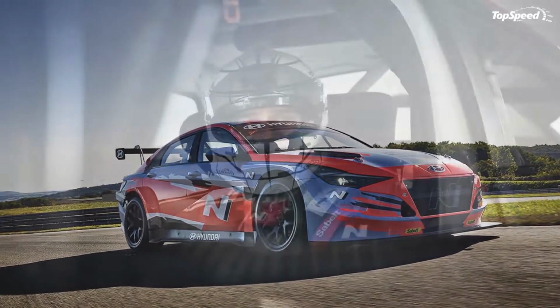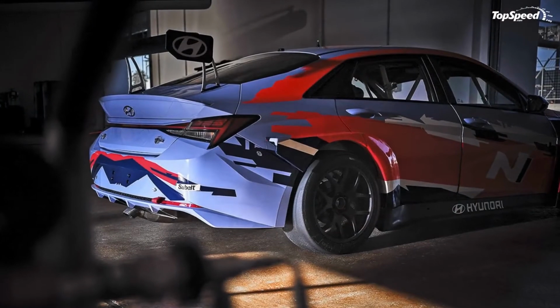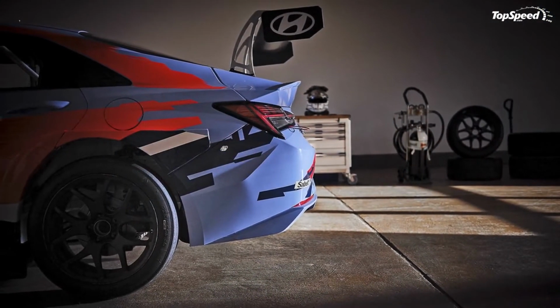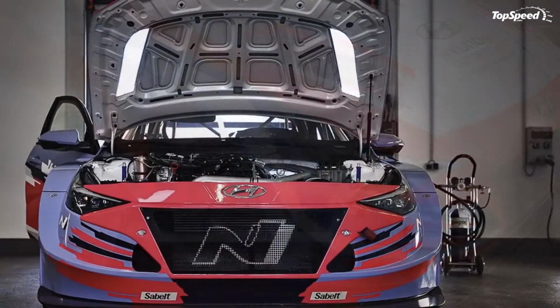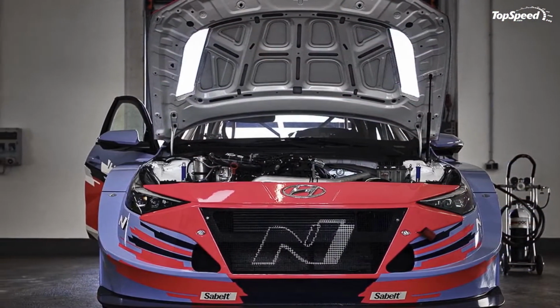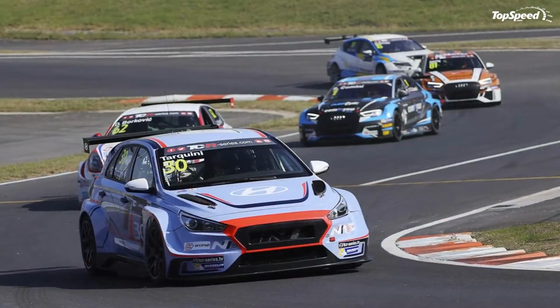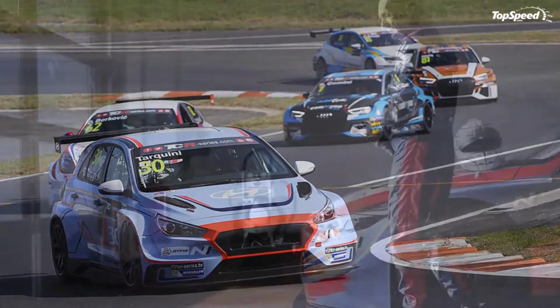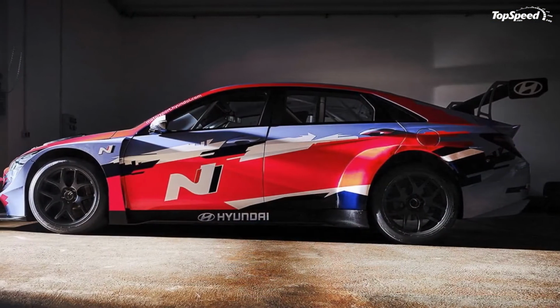Stopping power comes from 6 piston calipers in the front biting into 380 mm ventilated steel discs. The rear-end braking setup gets 2 piston calipers and 278 mm rotors. Weight-wise, the Elantra N TCR must tip the scales at minimum 1,265 kilos, about 2,789 pounds, including the driver and the 100-liter (26.4-gallon) fuel tank.